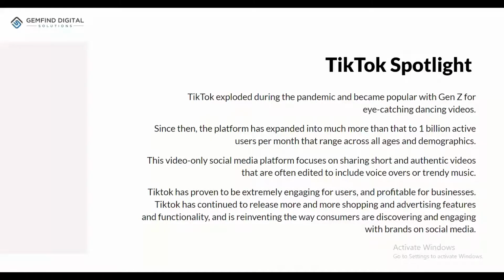And then TikToks. Obviously we know that during the pandemic they became super popular. They're eye-catching videos that you definitely want to put thought into, but you can clip together a bunch of little clips. You can put together a little video with some text and some fun music in the background.